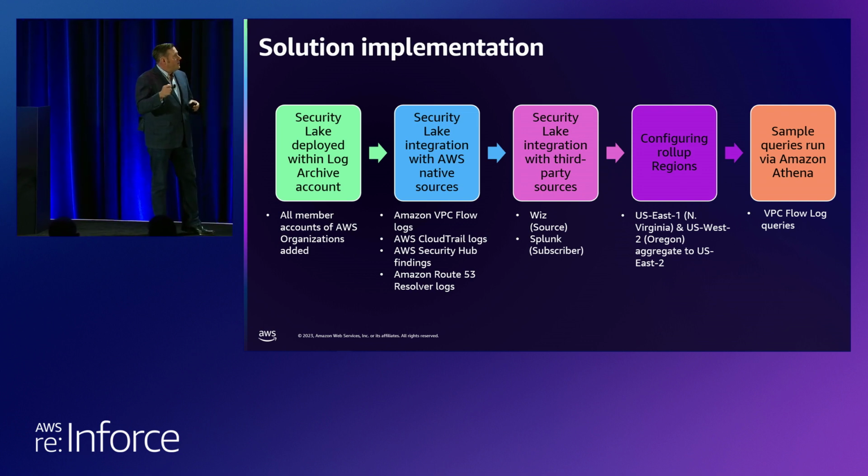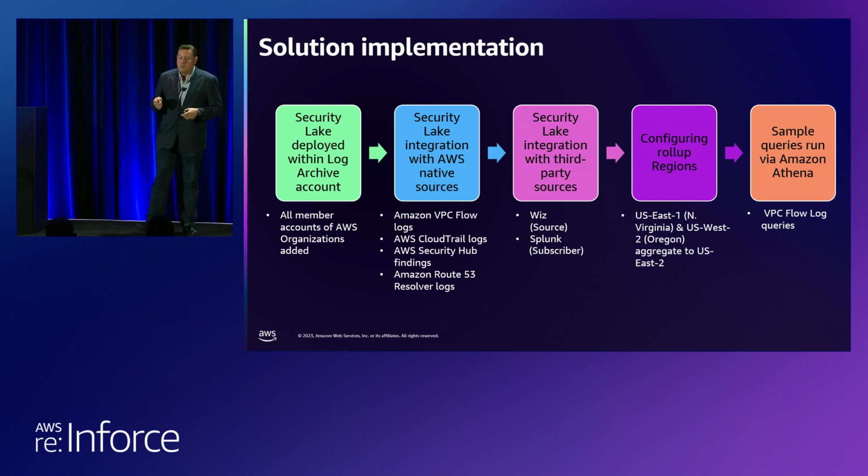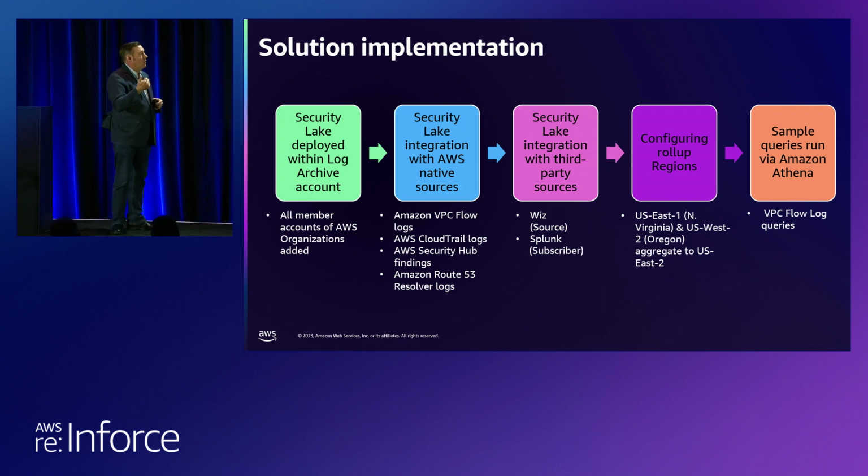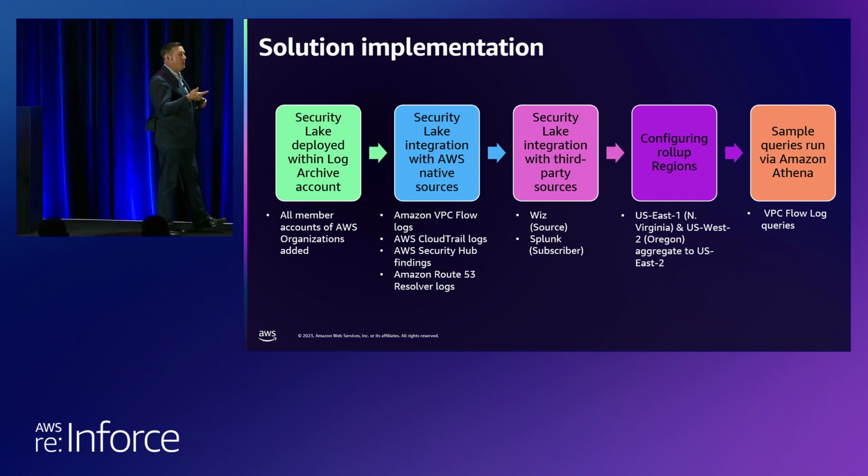XDR is actually what a data lake is doing, and that is bringing your telemetry into an agnostic data lake. So it's not vendor specific. There's a lot of companies out there who either are building a SIEM solution in their product, or they have acquired a company to wrap SIEM into their product.